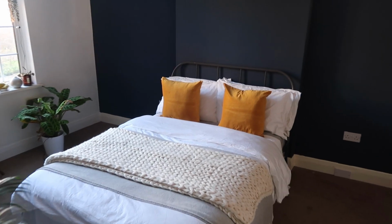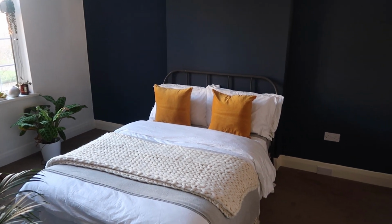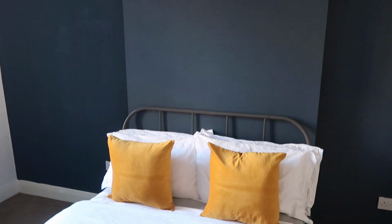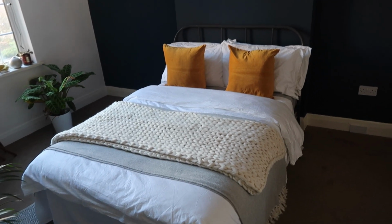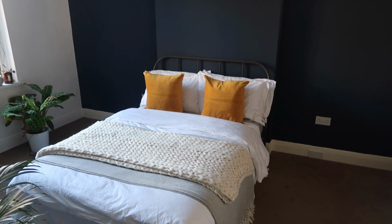I'm feeling this. This actually looks better than I thought it would. The colours in my mind worked, and they do. Oh my god, I think these two cushion covers just pop so nice against the dark, and then with this oatmeal chunky throw, I just think it adds another level of coziness. I'm already excited to get into bed and it's only like 10:30 in the morning.